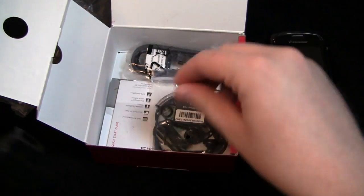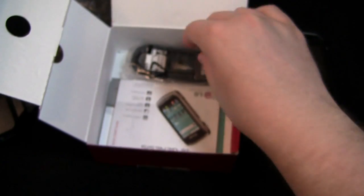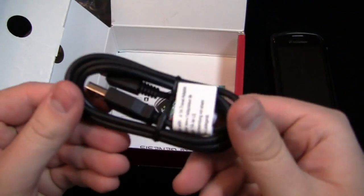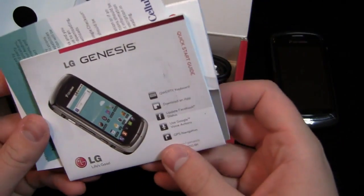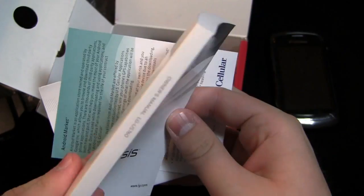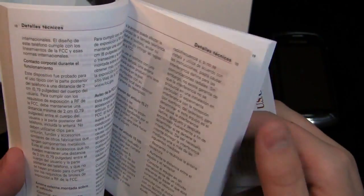AC adapter module here. Got a pair of earbuds in the box. Looks like some basic earbuds there. And then, of course, your standard LG USB cable, which you're pretty familiar with. Now, in terms of instruction manuals, LG Genesis Quick Start Guide, Android Market, and then a massive owner's manual. I'm not sure that there's that much to learn about this phone, but apparently there is. LG's packaged massive instruction manual.